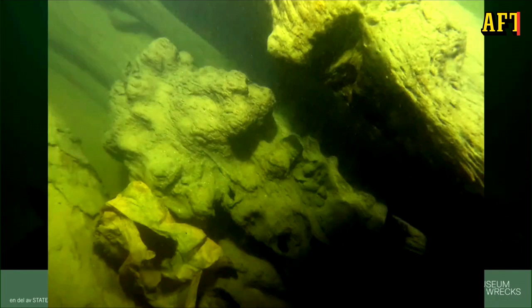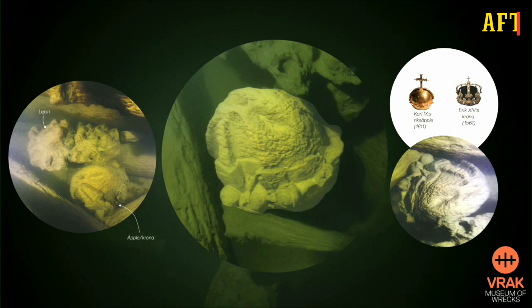But close to this lion head, the right one, we've also found another sculpture, which we might think is actually the sovereign orb, or the apple. It could be a crown, but we think it looks more like an apple, and that would be extremely cool to find the ship's name between these two lions.